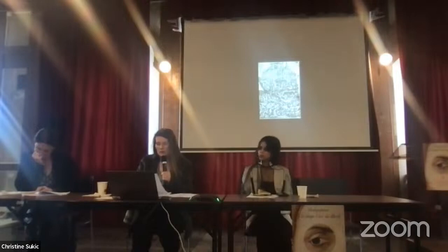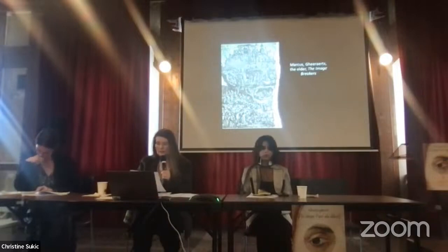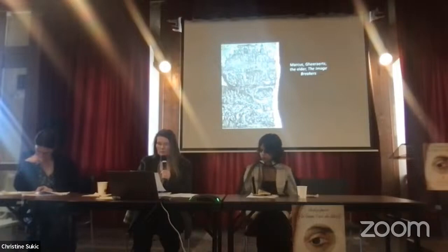Shakespeare's "holes where the eyes should be" also resembles a grotesque by the book illustrator and painter Marcus Gheeraerts the Elder. The Image Breakers is an etching which was completed about 1566 in the wake of the Dutch iconoclastic riots. You might be able to see it a bit better here. The Dutch iconoclastic riots led Gheeraerts to flee to England with his young son, Marcus Gheeraerts the Younger. Although a Calvinist, many of Gheeraerts's commissions were in Catholic churches, so he was between Scylla and Charybdis, vulnerable to both the iconoclasts and to the brutal Catholic response to the riots.